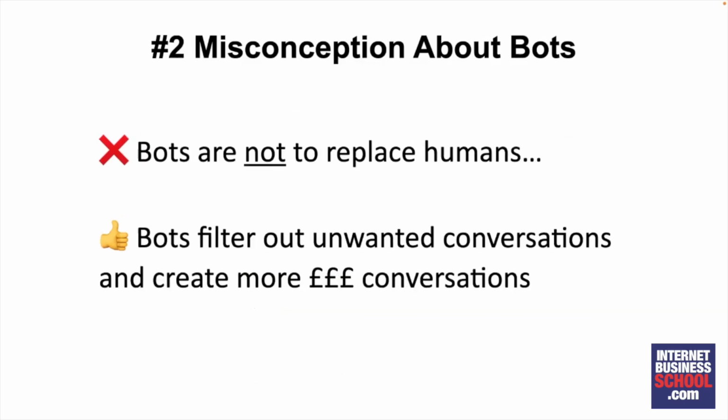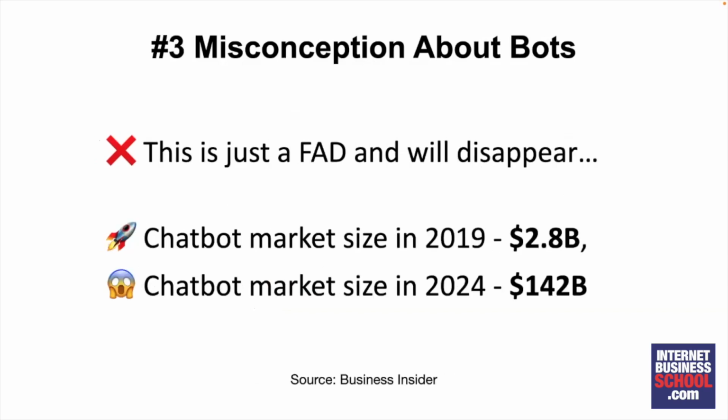Misconception number two is bots are not there to replace humans. Bots simply filter out any unwanted conversations and create more cash flow conversations. And number three, this is just a fad and will disappear. Well, I don't think so. Look at the figures from Business Insider. A few years ago it was actually 2.8 billion. Chatbot market size by 2024 is going to grow to $142 billion. That's insane. I don't think it's going anywhere. It's only going to grow.